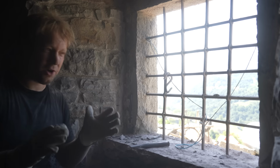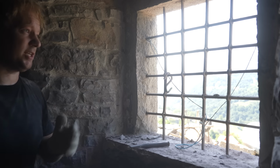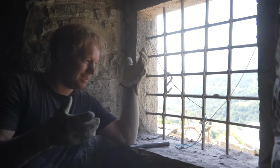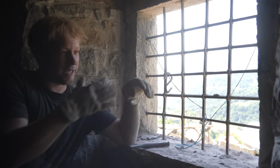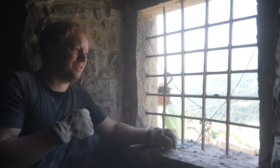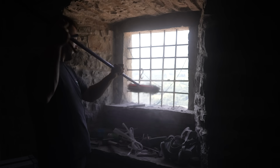Our measurements were correct, but the stones that are here are just leaning a little bit out too much, and if we mounted the window that way, then it wouldn't open and close properly. It would swing funny. So I have to kind of trim these windows out last minute.